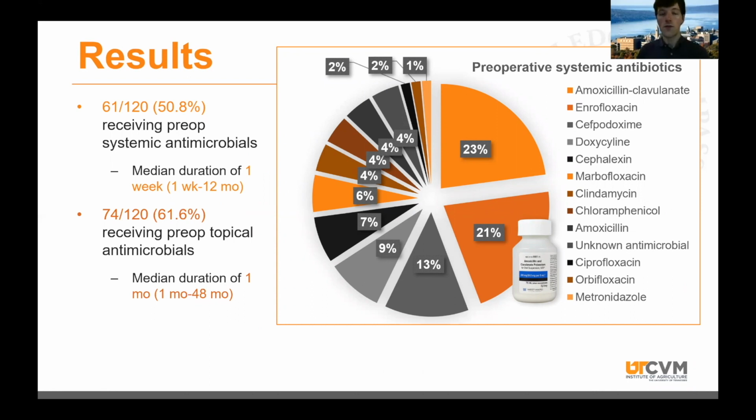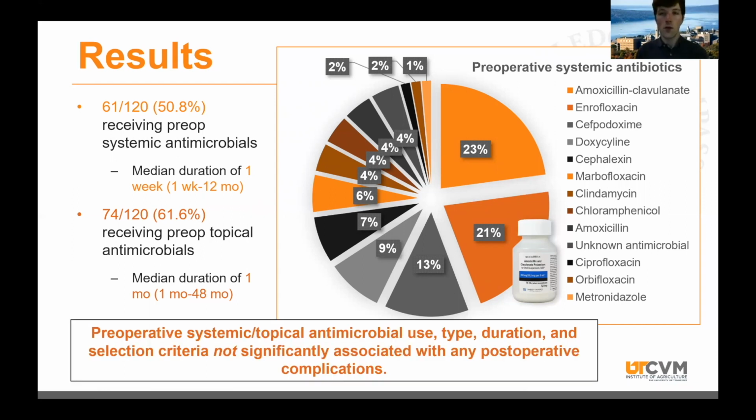And then roughly 74 patients, 61% of them, were receiving topical otic antimicrobials prior to presentation. For both those types of medications, topical versus systemic, we found that preoperative use type, duration, and selection criteria was actually not significantly associated with any postoperative complications.